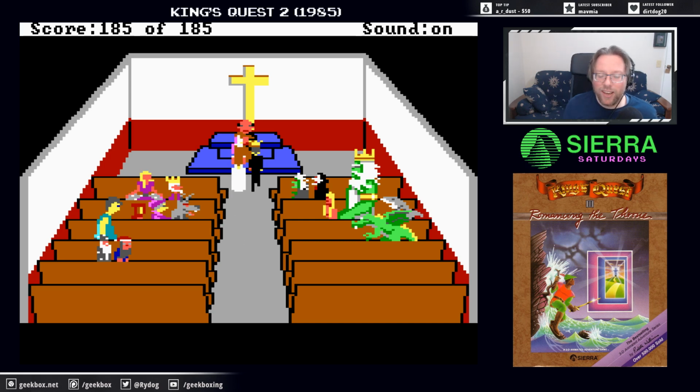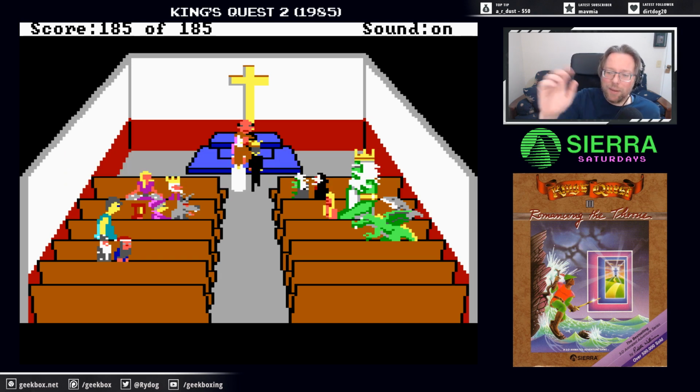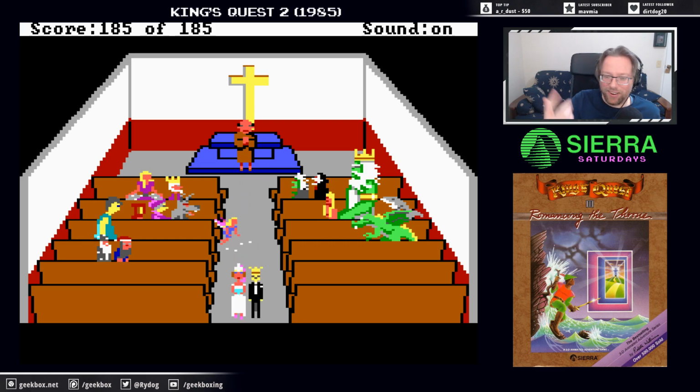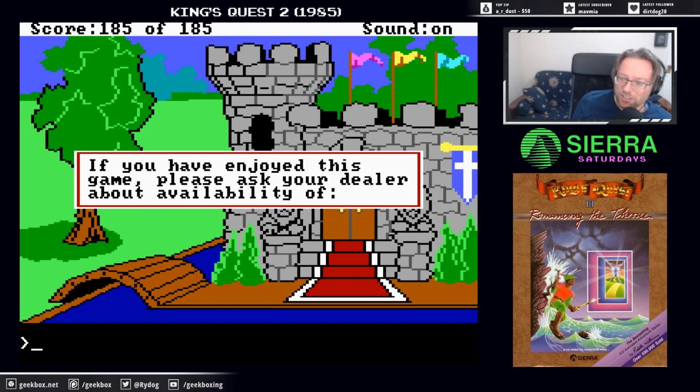So now the monk's marrying us. We've got the Leprechaun King from King's Quest 1. We've got the Fairy Godmother, Grandma and the Wolf, and Little Red Riding Hood, all friends. The Giant from King's Quest 1. The Dwarf and the Enchanter. We've got the Dragon from King's Quest 1. The Mermaid, the Shark. The Monk declares you man and wife. We got King Neptune, Hagatha, and Dracula, who we killed, right? And the Fairy. Like, everybody just came out. Every single citizen of the entire world came out for this.